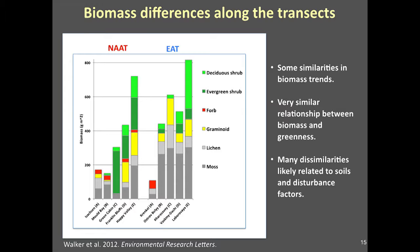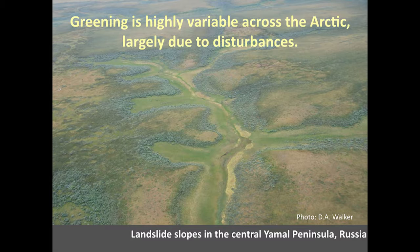It shows somewhat similar trends along both. We have about 800 grams per meter squared of biomass in the warmest parts of the Arctic, and less than 200 grams per meter squared in the northern part. But there are also a lot of differences, and we were really interested in what causes the differences. And I think what we really came to realize is that a lot of this is due to disturbances of many different types. Here you see an area on the Yamal Peninsula, this is the Russian area, where there's a lot of landslides. Every stream is covered with landslides. And it creates these really interesting patterns of vegetation that have variations in greenness and NDVI across these disturbance gradients.